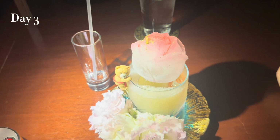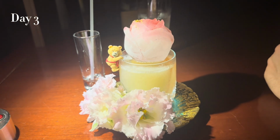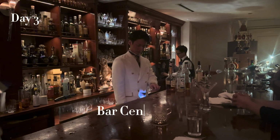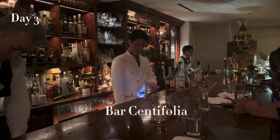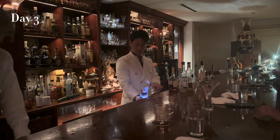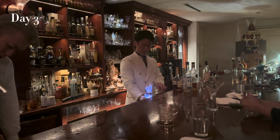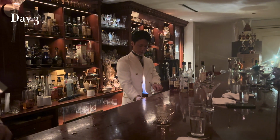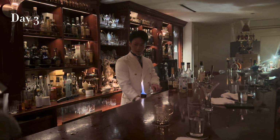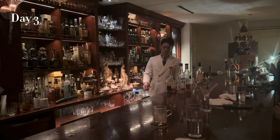There's lots of places in that area, and you can visit this bar if you have some time. This is Bar Centifolia. It's another one that you might have seen on TikTok or Instagram. This is definitely the place to go to unwind and enjoy a couple of drinks and cocktails. The bartender is award-winning, and every single cocktail is so intricately thought out, and his displays and how he makes them is so creative and amazing.